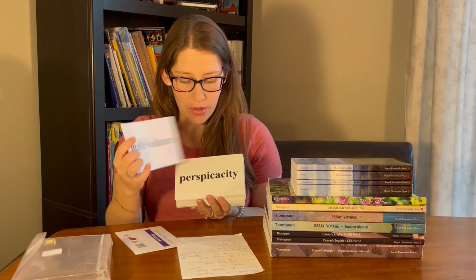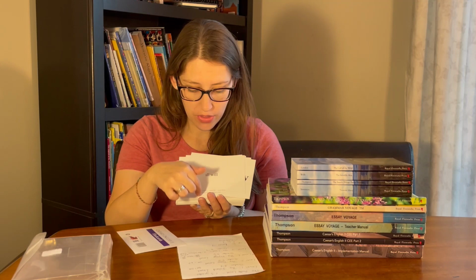I'll show you the flashcards so that I can get them out of the way. My plan was to do intro, go through the different levels, and then I'm going to do an in-close book flip through. But I'll show you the cards just so I can get rid of them. Something that I like about the cards is that on the back it has the lesson, the year, and then whether it's Caesar's English 1 or 2.